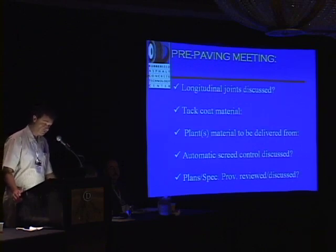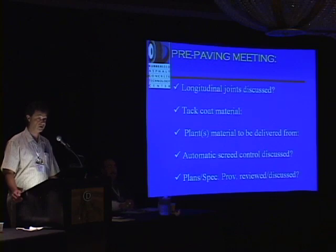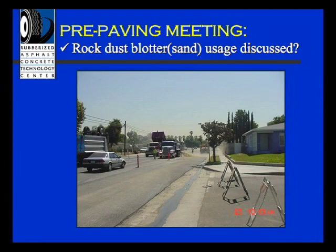Plans, special provisions, reviewed, discussed. It seems like a no-brainer. But again, if it's the first day of paving, your crew may have been on a conventional pavement job for another agency with a different spec. I don't think it hurts to brief the contractor and force them to review the plans and the special provisions for your particular project to ensure that they know what they're paving with. Obviously, crews are moving from project to project.